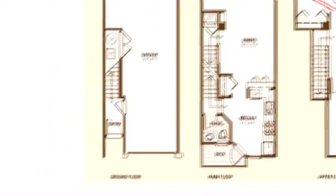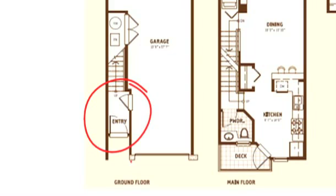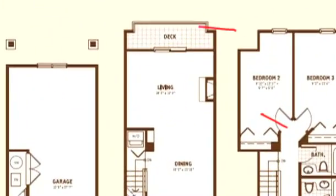Entry? Well, the entry is a problem. Right off the bat, it's not wide enough to have the garage door plus an entry space. It's only as wide as a door. No closet, nothing. You've got a door swing issue coming in from the garage. It's just too tight. No points for that. Nope.